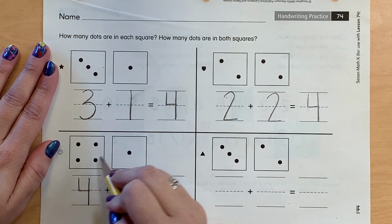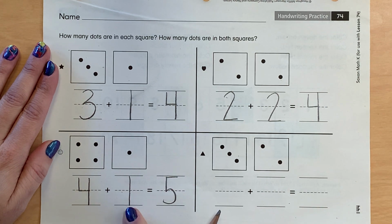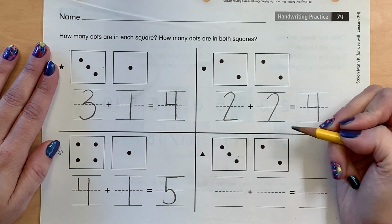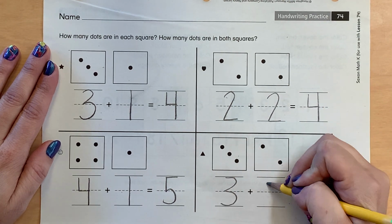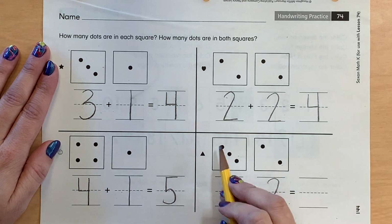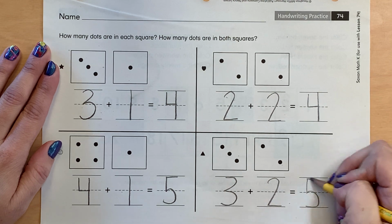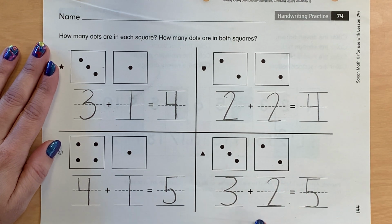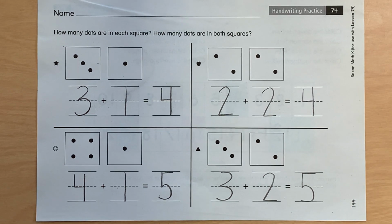Next one, we've got 1, 2, 3, 4, plus 1, and then all together. 1, 2, 3, 4, 5. This says 4 plus 1 equals 5. Next one, we've got 1, 2, 3, 1, 2. 1, 2, 3, 4, 5. Hey! 4 plus 1 equals 5, and 3 plus 2 also equals 5. Cool. There's different ways to make 5, different ways to make 4.